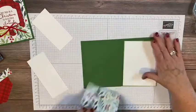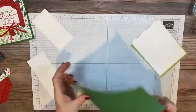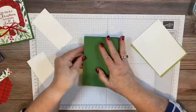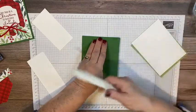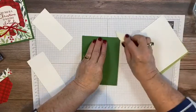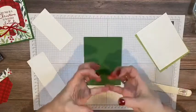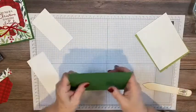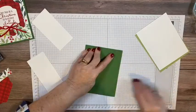So let's start. I always, as you know, first thing I do is fold my card base, my 8 1/2 by 5 1/2 piece of paper, in half. I like to always use a bone folder to get a nice crisp fold. I want it to go into the envelope and not be too poofy, and just look, in general, very, very nice. And I haven't quite got that right, so let me get this.